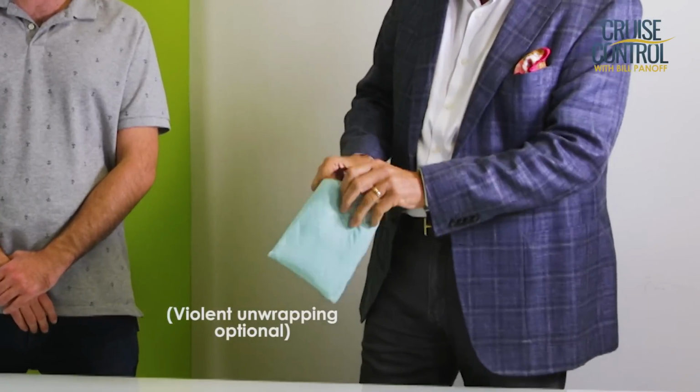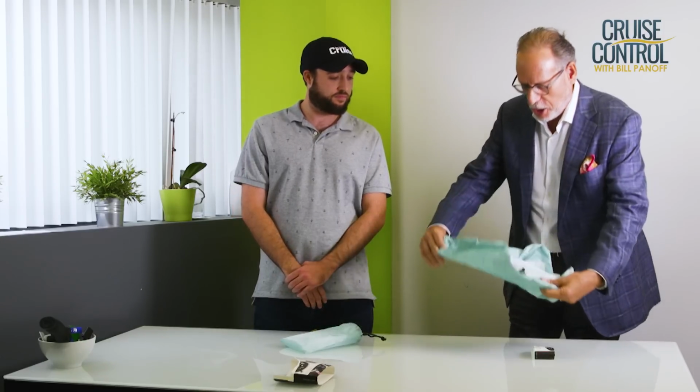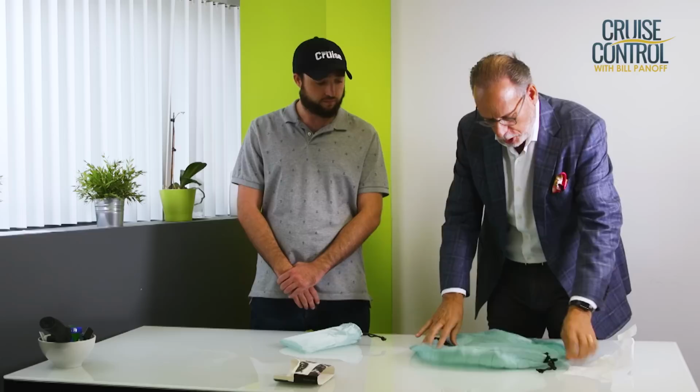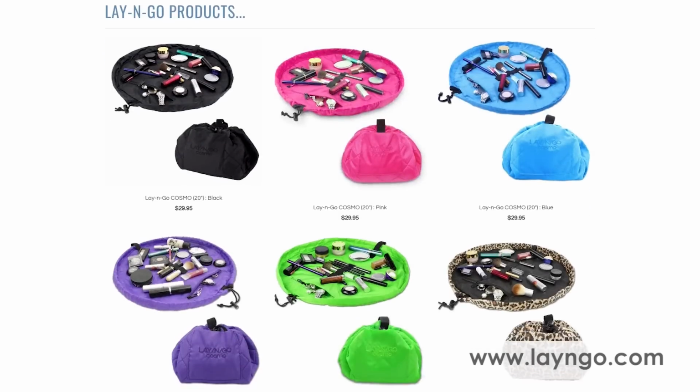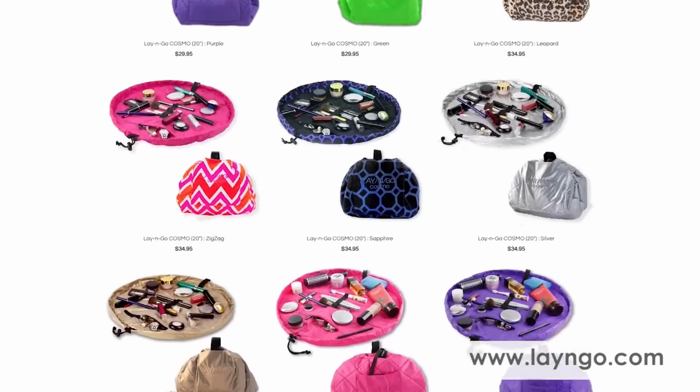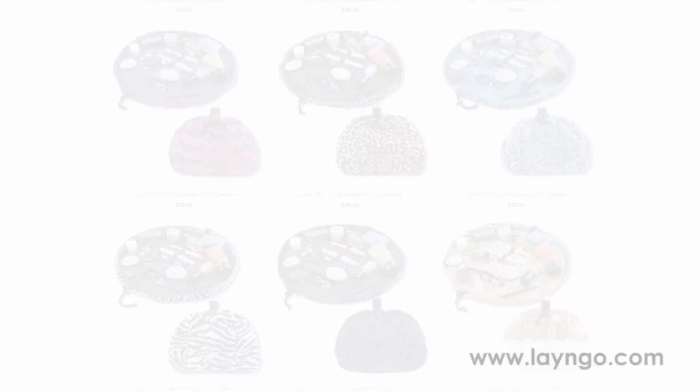First item is a great item for traveling called Lay and Go. Sorry, let me just open it up here. If you have valuables and you're traveling with valuables, this opens up and lays flat, and you can put all your valuables right here in this little pouch here. And then travel with it. For example, Evan, can you demonstrate?